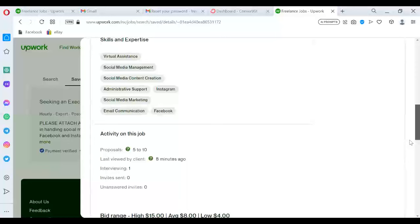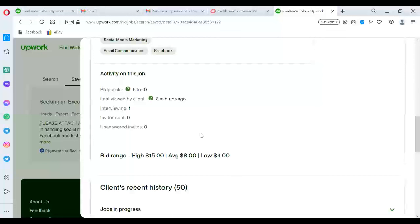The client is interviewing one person, five to ten people. So see if it is something you can do. And this particular listing is only for paid freelancers. If you are using the Upwork paid plan, that's when you can see this. If you are not, you can't see it. It's because this particular account is on the Upwork paid plan. That's why you can see this. So don't let it confuse you.